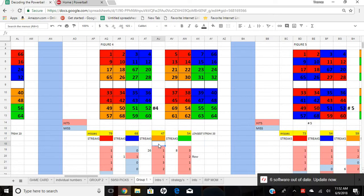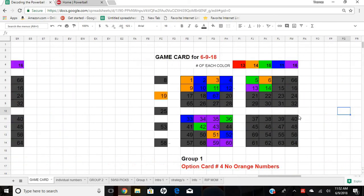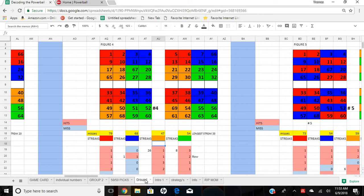So I want to get rid of those orange numbers, and I'm going to do it through the game card. I'm going to go back to the game card and scroll to the right. You can read underneath group 1, option card number 4, no orange numbers, and you can see that all these orange numbers are gone now. So again, if I made the correct pick and none of these orange numbers come up, then the 5 white winning Powerball numbers have to be within these colored numbers still left on the game card. Now I'm going to go back to group 1 for one last pick.